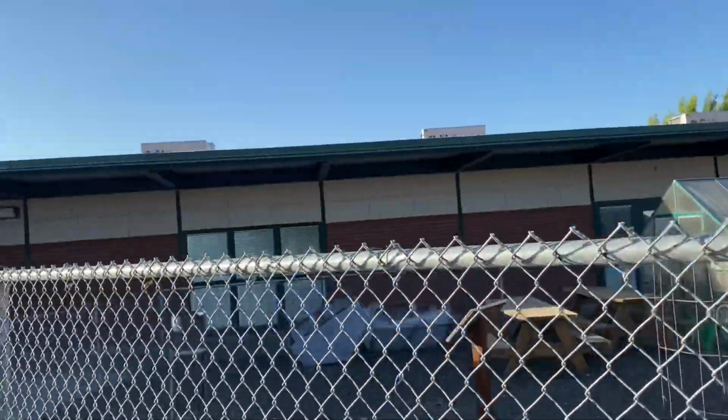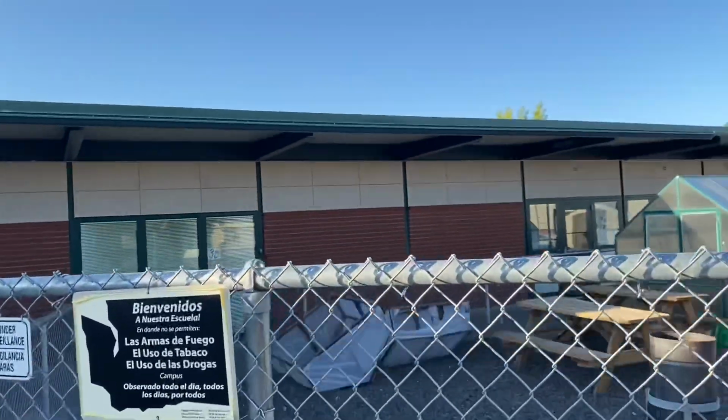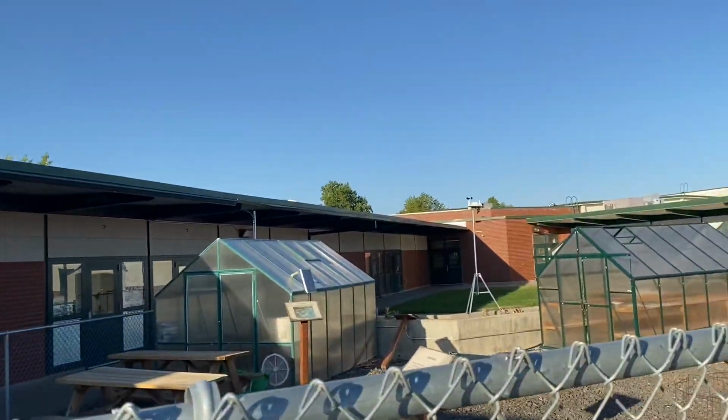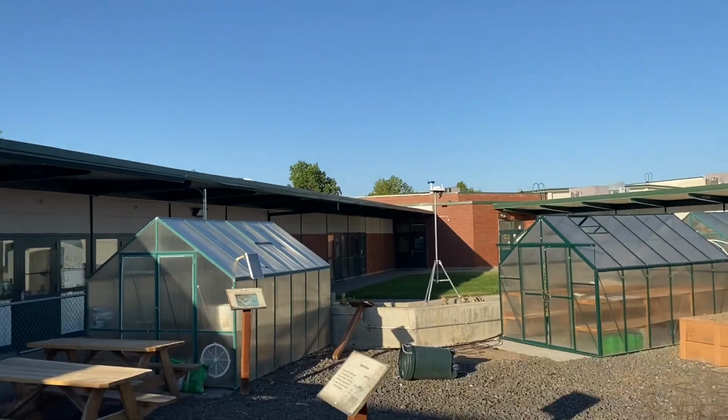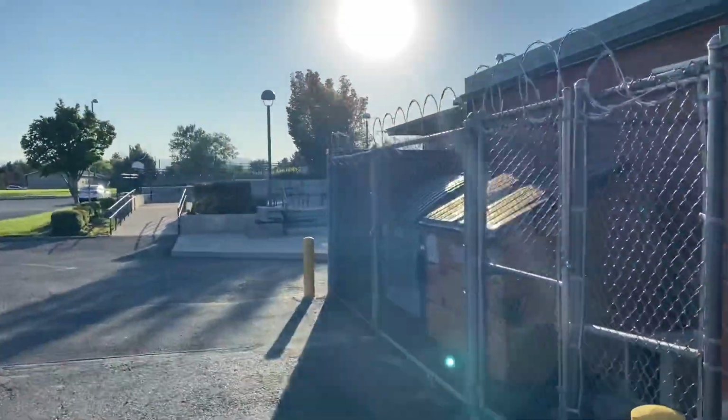And here are our classrooms 31 through 35. Right there, good and renovated. You can see the best I can there. There you go, right there. And here I'm walking towards the Commons area, cafeteria.